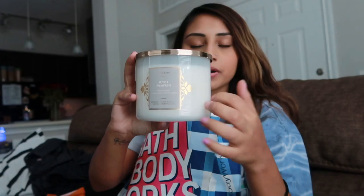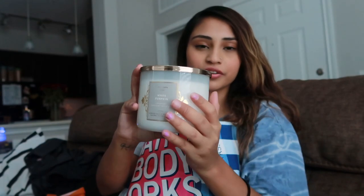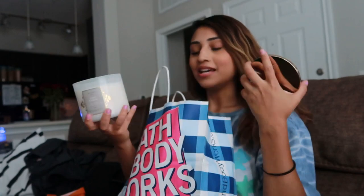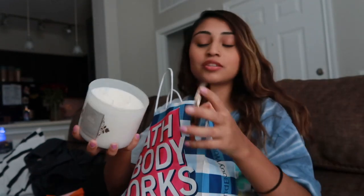This one's called White Pumpkin. I get this one as well every year around the fall time. And this one is definitely a fall smell. Like it says, white pumpkin. Yes, it does smell very pumpkin-y, but very elegant. That's the way I can put it. It smells like an elegant pumpkin. Something that you would want to burn in your house, you know? Smell it. Oh, smells good, I know, I know.